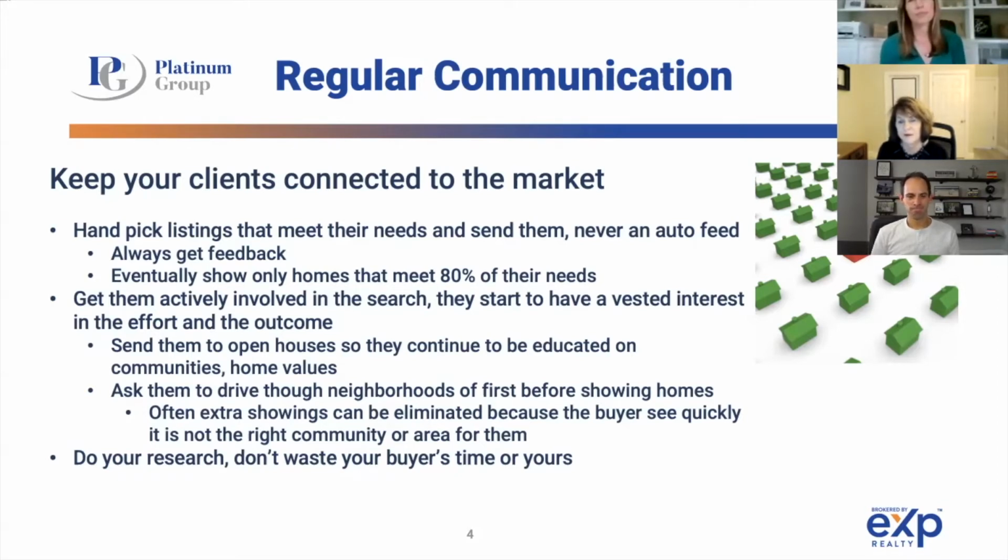I had no idea. They don't have a concept of how spread out the Raleigh-Durham triangle is. And they're like, whoa, that's a beautiful place, but it was an hour from my daughter's house. So really good points there.